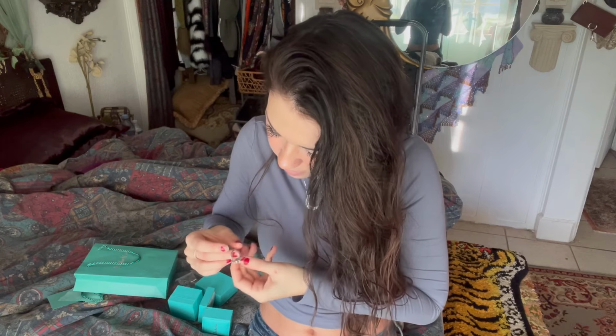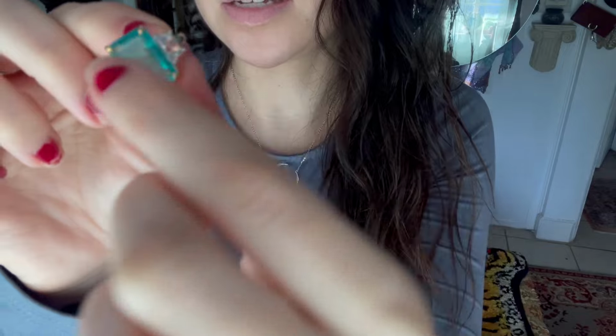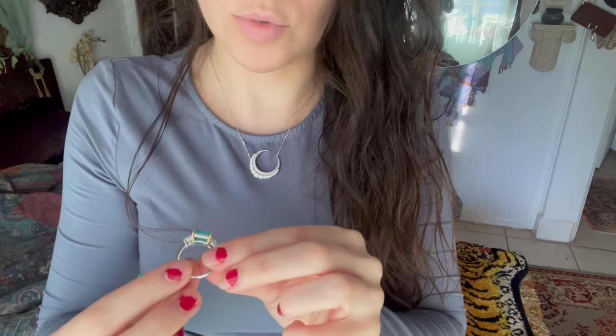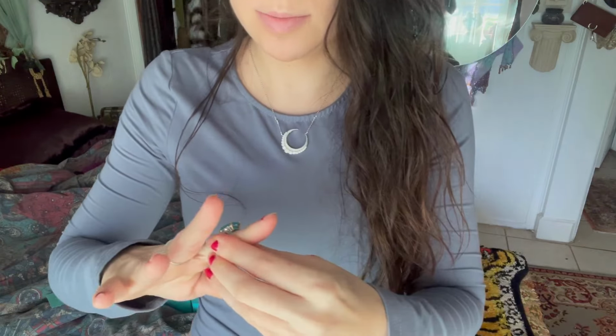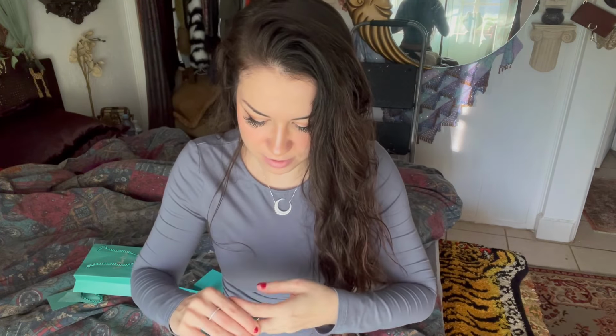It's marked 925 on the inside, and I love how the stone has some texture. I don't know if you guys can see that, but it's got some lines going through it this way, which I love. It makes it look more real and not cheap. I think this is a size 5 too. Yeah, so it's for my middle finger, but look how pretty that is. It's like a swimming pool on my finger.